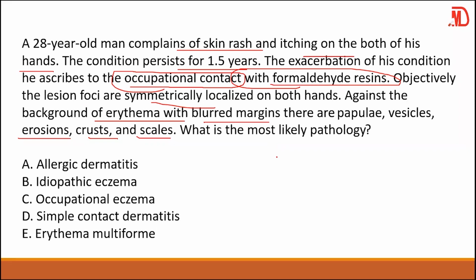Occupational, because he ascribed the condition or the exacerbation of the condition to occupational contact with formaldehyde resins. So it is easy for us to quickly diagnose this person, or the pathology, as occupational eczema. So the answer is C, occupational eczema. All right.